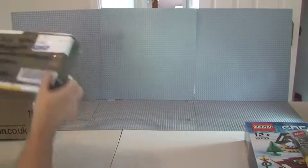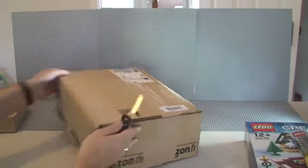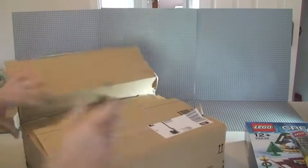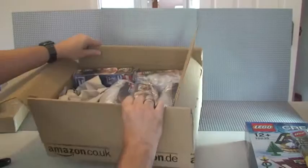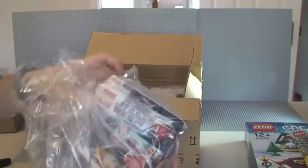Okay, so then I've got three boxes. I will start with this one, which we can see is from amazon.co.uk. I'm just going to open this up now. Let's see what's inside this one. So what we have here, quite interesting packaging. So they're all wrapped up, some good protection actually. I've never seen this before.